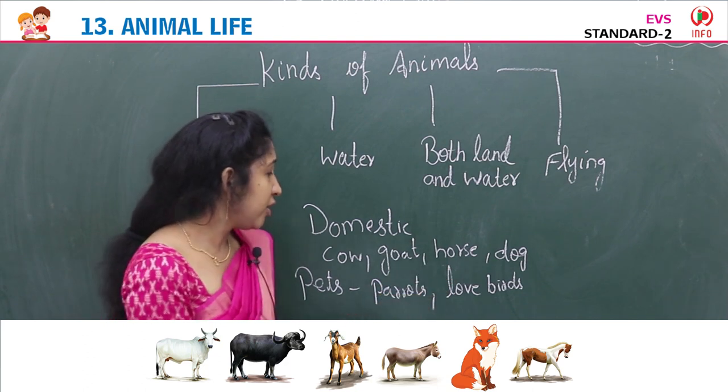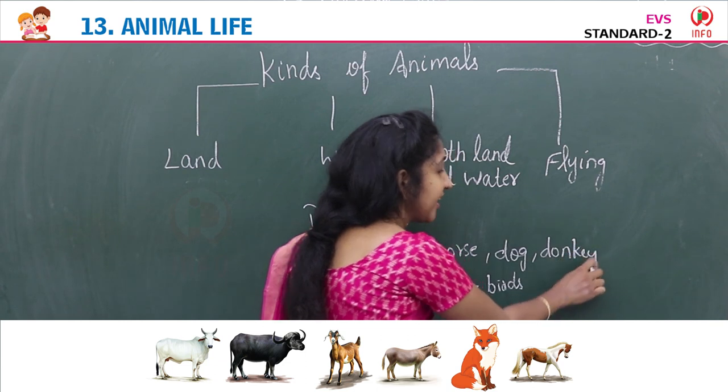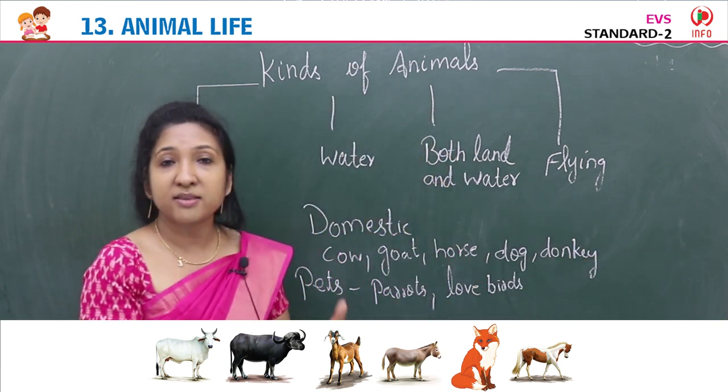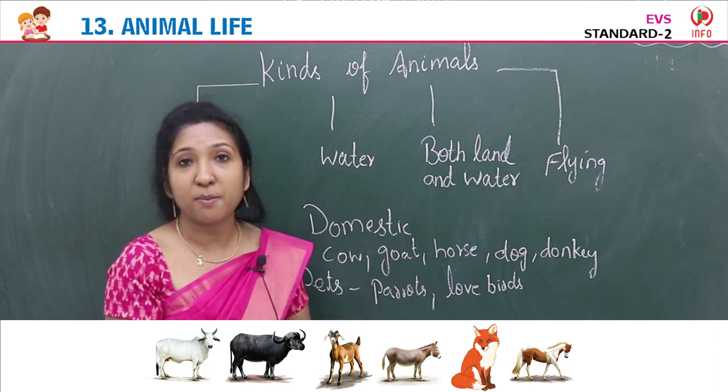Donkey is also a domestic animal. Donkey, it helps us for carrying the load and all. It helps us. That's why we are saying that domestic animals are useful and also they help us.